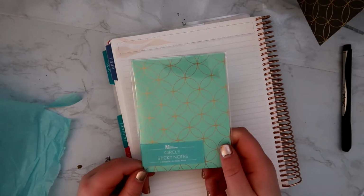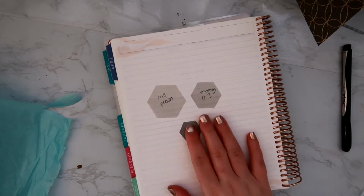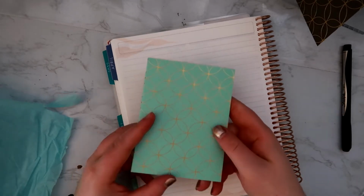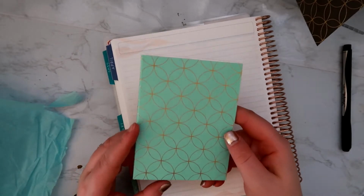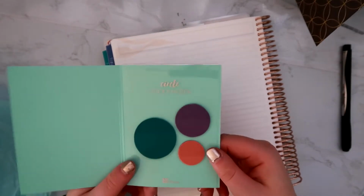Here is the second set of sticky notes. These are the circle sticky notes. These were hexagon shaped, as you can tell. If I can get it open, there we go. So this one is in that mid-century design as well, and on a more teal background. And then here are the circle sticky notes.